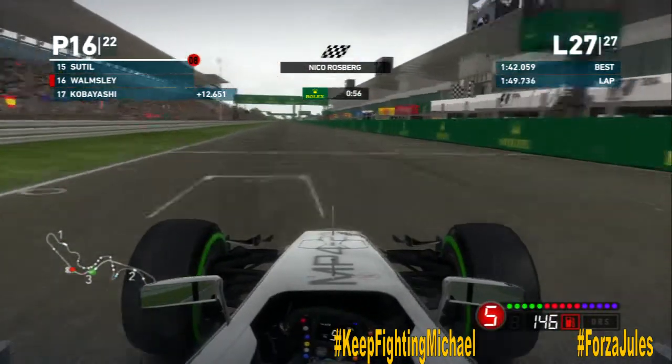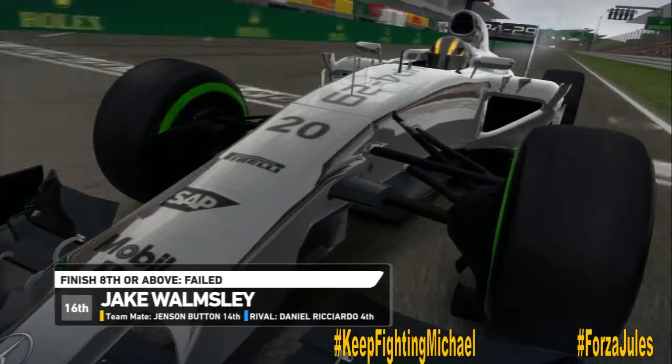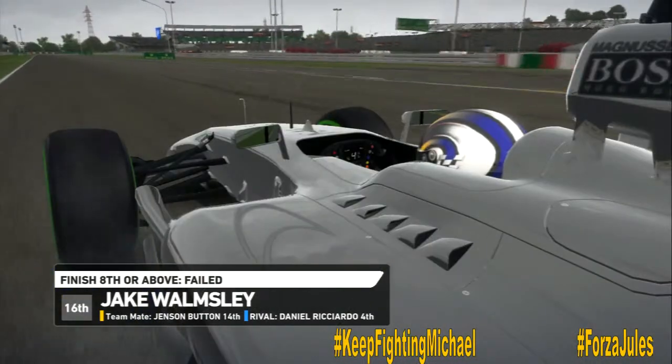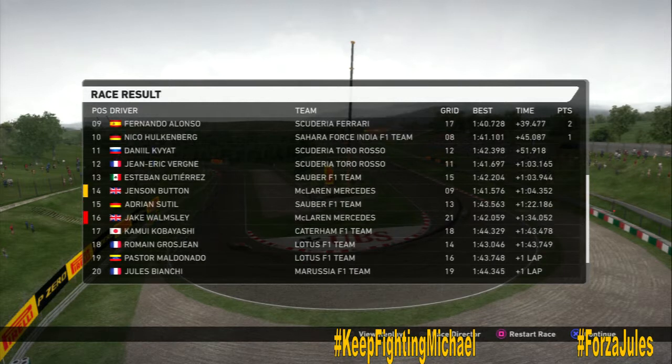Then we lose the back end actually a little bit, and then now coming down, we cross the line in 16th place. So not a very good race. I'm disappointed with that. Really, I should be disappointed. Daniel Ricciardo, our rival, finishes 4th, and McLaren don't score points, with my teammate Jensen Button finishing 14th. But yeah, that's not a good race. And we weren't lapped, luckily.